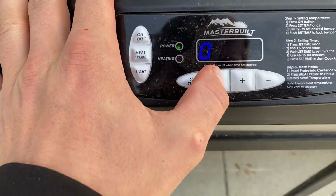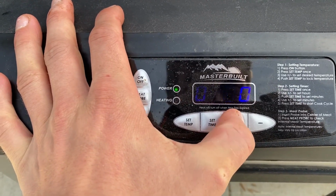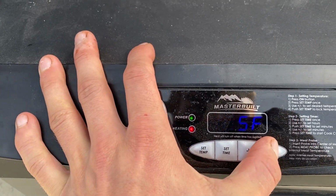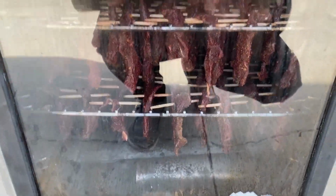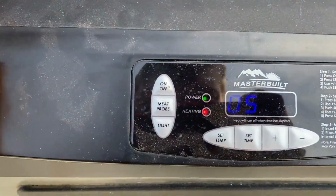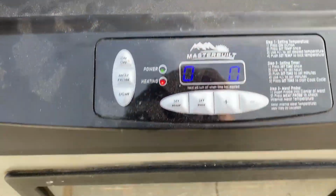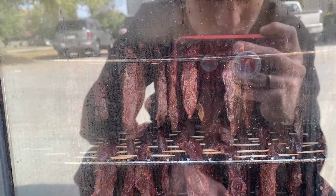So what we're gonna do is set the time first for 7 hours and set temp 170, and leave that for about 5 of the 7 hours, and then we'll come out and turn that to 185 or so, 180, 185 for the rest of the time, and that's gonna get that good old crunch that we want on the outside. So you guys stay tuned for the rest of the process, and I'll show you the stuff that's in the dehydrator as well.